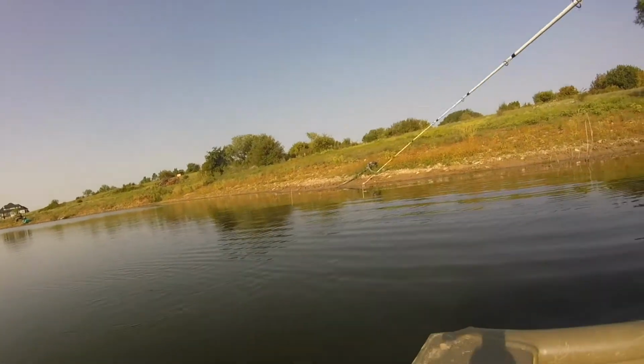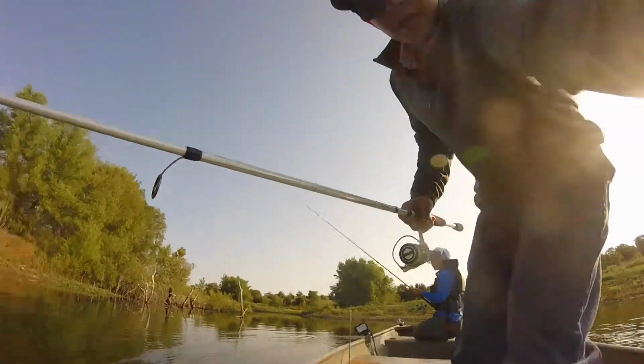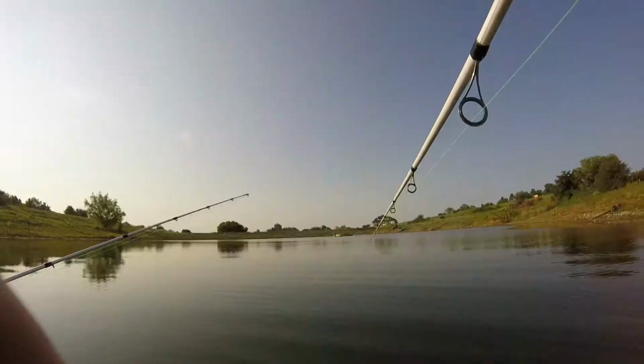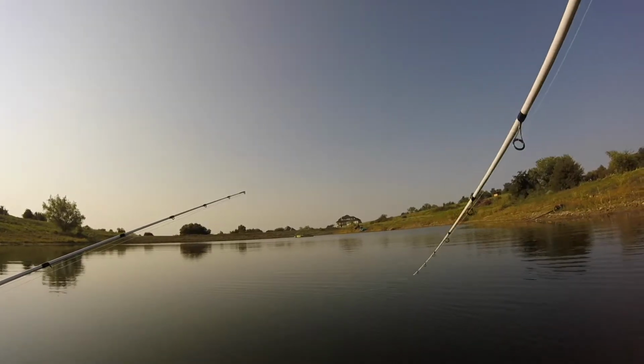Got one. Oh my god. He took my worm. All he did was take my worm. So right now y'all are seeing what I'm seeing. And there's just a large wacky worm.